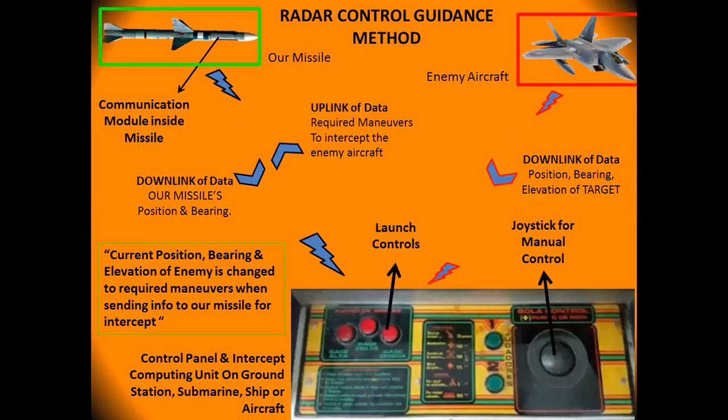Okay, this is how the radar control guidance method looks. The aircraft that is circled up, blocked in the red area on the top right corner, is the enemy aircraft. On the top left corner, the one fitted into the green rectangle is our missile.